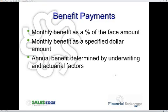We have a few carriers that will determine your annual benefit based on underwriting and actuarial factors. Now, this gets really complicated when you look at the wording from the carriers, but basically they're going to look at the time value of money and current interest rates, the extrapolated terminal reserve, along with the health of the client at the time of the claim, and they're going to determine basically what kind of life expectancy do you have left. The healthier you are, the less we're going to give to you. The closer to death you are, the more money you're going to be able to get out of your policy early.